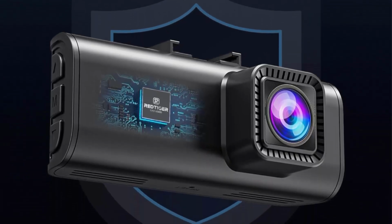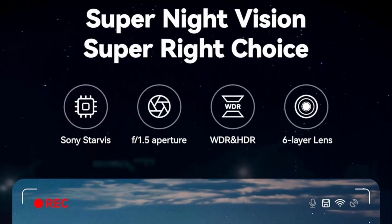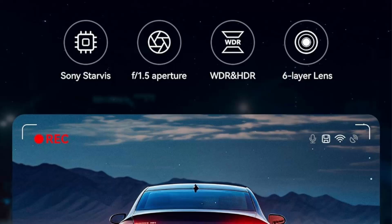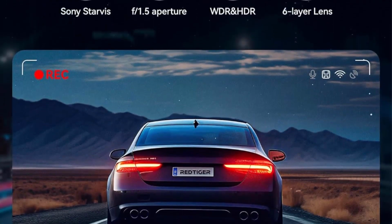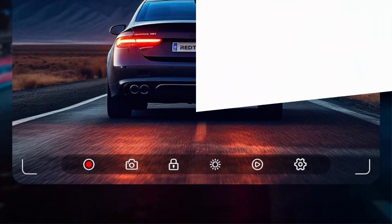Superior night vision. The driving recorder adopts an excellent optical lens with an ultra-large f1.5 aperture in 6 layers, and is equipped with HDR-WDR technology to capture key details clearly under low light conditions.